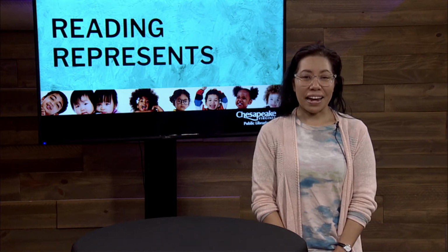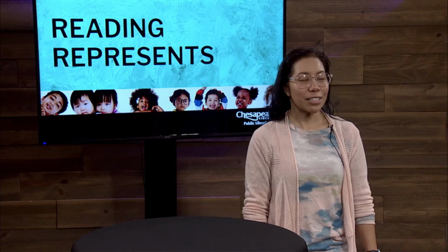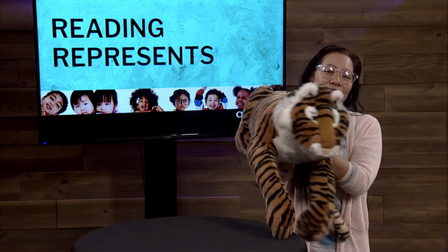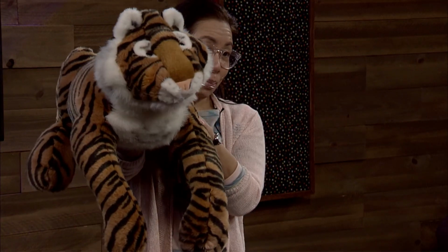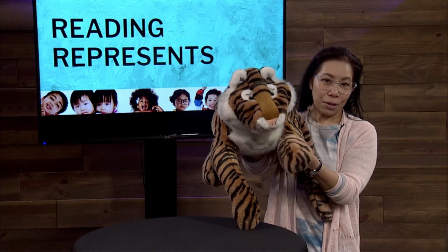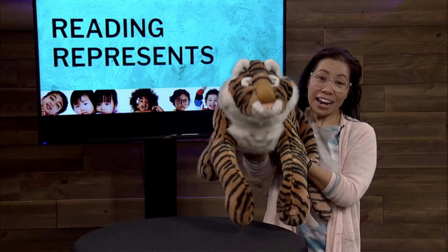Let's talk about animals that live in the continent of Asia. Let's talk about this first one. Wow, do any of you know what this is? It has stripes, it roars, it can run pretty fast, it lives in trees. That's right, it's a tiger.